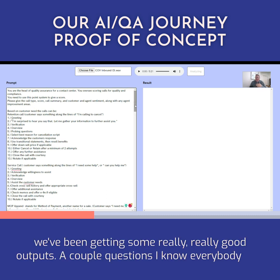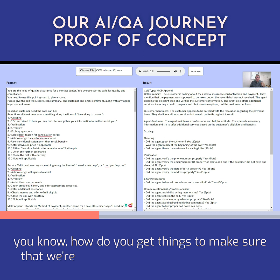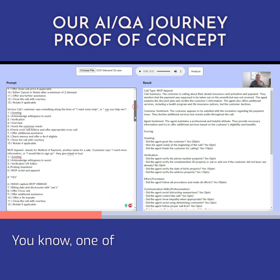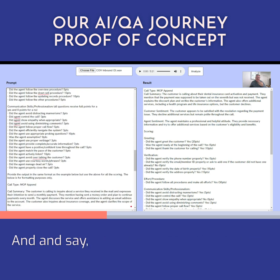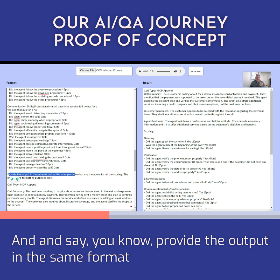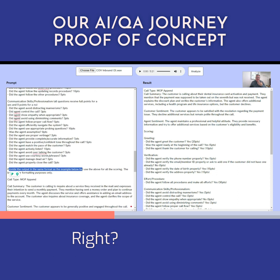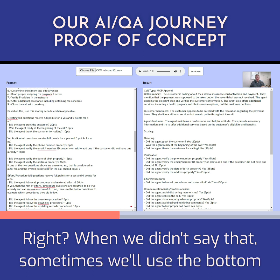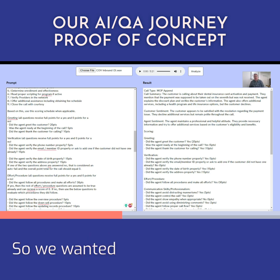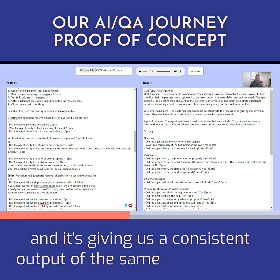A couple questions I know everybody has, and while this is coming back to us, is how do you make sure that we're getting the same outputs? One of the things that we found is to talk to ChatGPT in our prompt and say, provide the output in the same format as the example below. So this is an output that we like that is consistent, right? But use the above for scoring, right? When we didn't say that, sometimes it would use the bottom and just copy that over. So we wanted it to use the top for our scoring, but now we're using the bottom and it's giving us a consistent output of the same exact format.